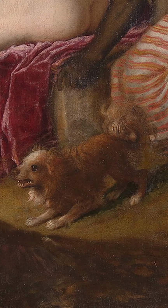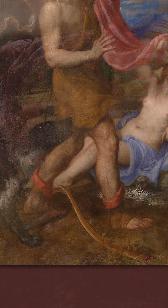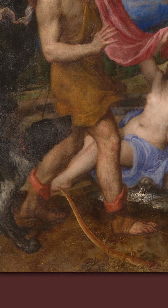My favourite has to be this little lapdog, Diana's lapdog, who is yapping furiously at Actaeon's hunting dog, sort of safe, so it thinks, from across the water. But the hunting dog is just gazing up to the heavens, doing a doggy sigh, I think.